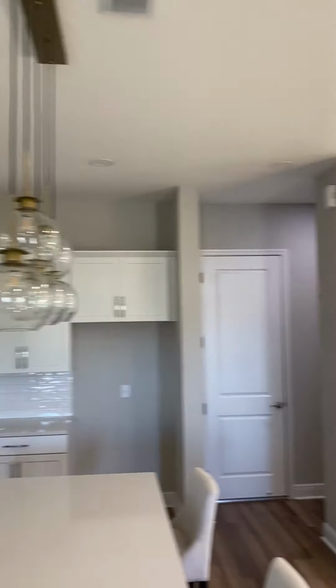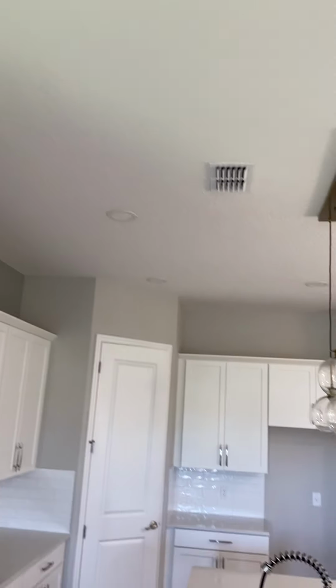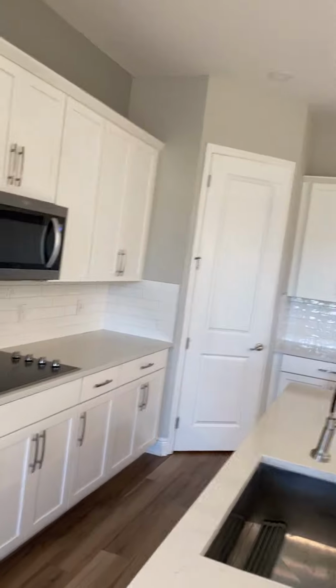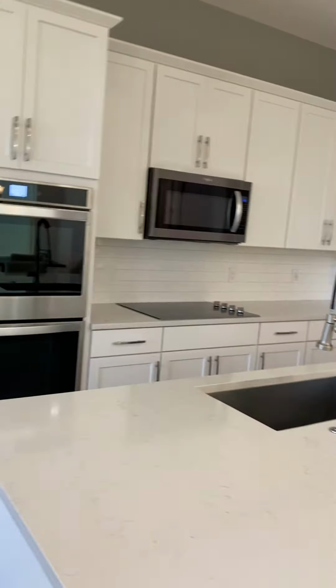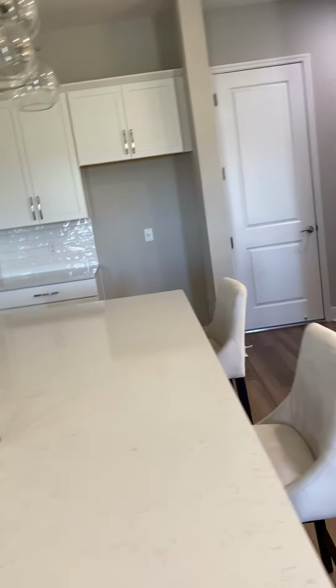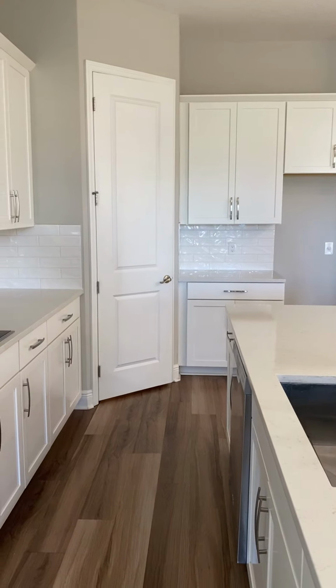Now these lights here, for some reason, over the kitchen, are not turning on. The listing agent's going to speak to the seller and make sure that they do in fact turn on. They had an open house over the weekend and everything was working properly. So just could be maybe a breaker. But anyhow, just wanted to point that out.